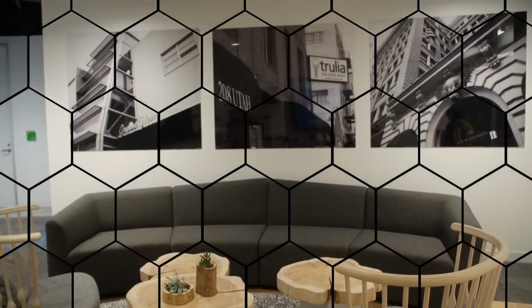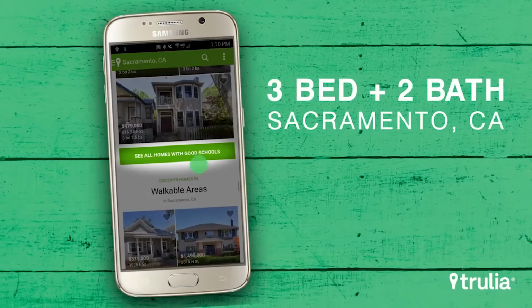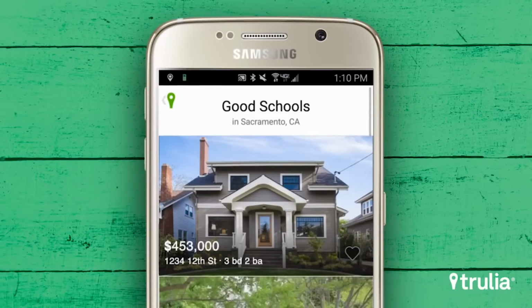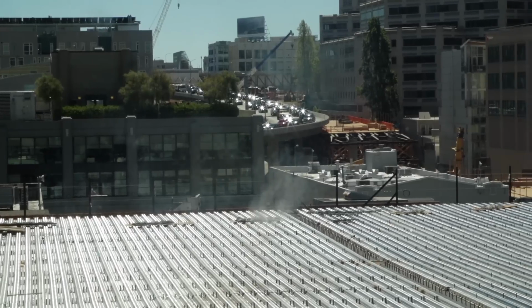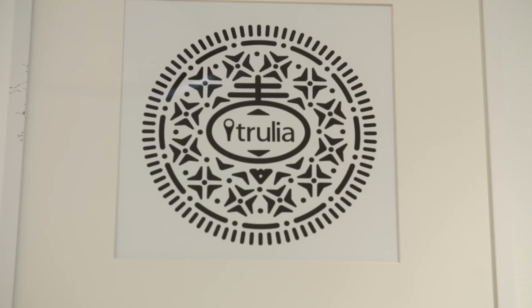This week on Cribs, we head to the land of real estate with Trulia, an online hub for home buyers and sellers. Trulia is centrally located right next to SF's major transportation hub, the Transbay Terminal, and boasts a nature-inspired design. I met up with Jeff McConathy, Trulia's VP of Engineering, to check out the new space.